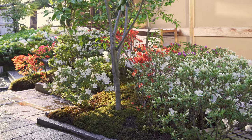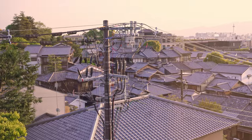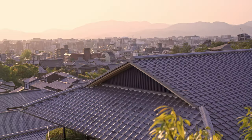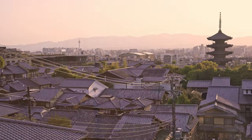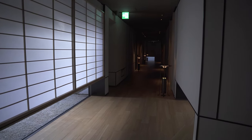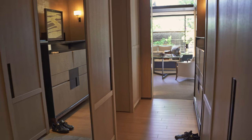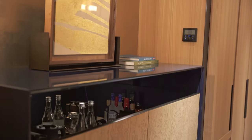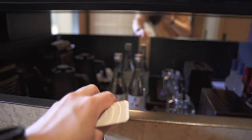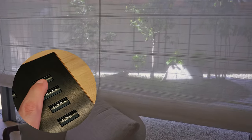This place is jaw-droppingly gorgeous. And now, time for the room tour. Incredibly spacious, decked out in luxurious touches and amenities, one of only two rooms on the property with access to this private garden.